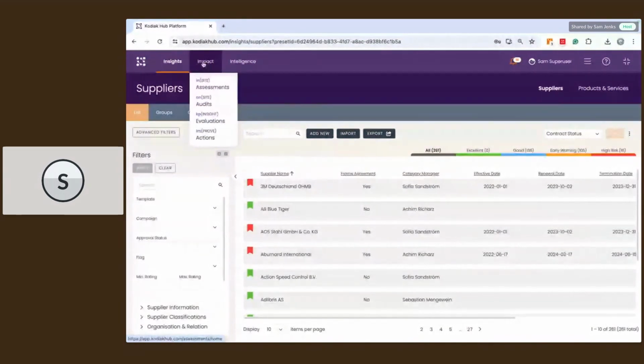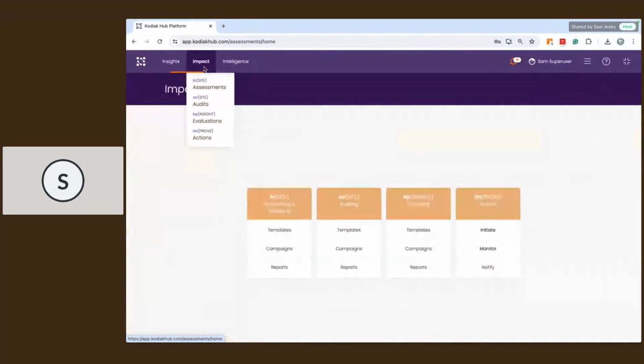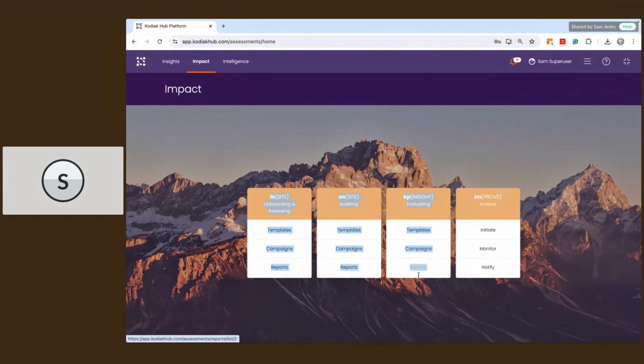Impact is where you're impacting the relationship. We here are able to build up our assessments, audits, evaluations, and actions. This is then the capabilities where you're able to capture data. As we see here within assessment, as well as auditing and evaluation, the user workflow is very similar. You build templates that can be unique to a specific type of supplier or very generic. You run campaigns that are then send-outs that you can schedule out, and they automate the email pushes to your suppliers. Once the supplier is able to access those interfaces via smart links in their emails, you're able to get back reports. These reports are then what is giving you weightings and ratings on the supplier responses or on audit responses or on performance evaluation responses.